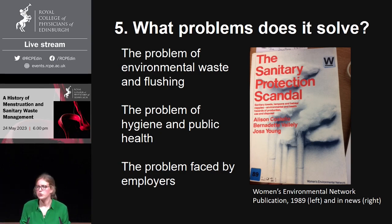Flushing in Britain is a huge deal because the pipes are relatively small, from the Victorian age. So it is a bigger deal here than in some other countries that have pipes fitted later or modernized. Also, at the time, the women's environmental networks and movement is growing, and they are talking about the overlap of gender and environment, and specifically about menstrual waste. One example is the book The Sanitary Protection Scandal from 1989, difficult to get a hold of, but fascinating, which points out issues not just to do with this, but also about ingredients in products, how pads and tampons are made, the whole ecosystem.